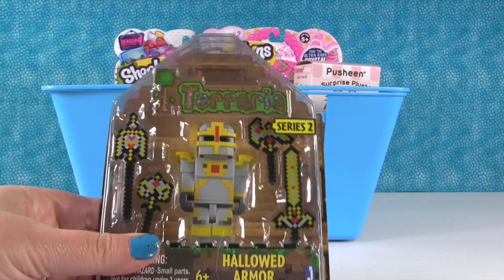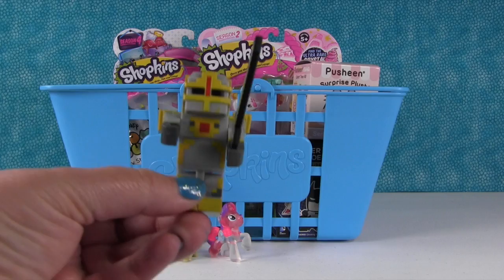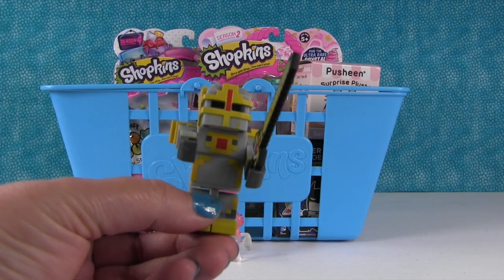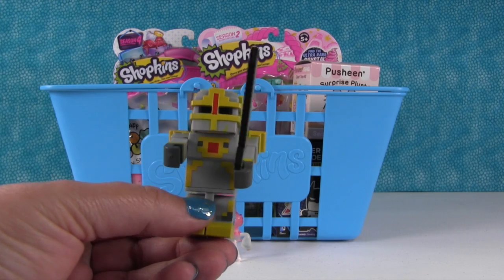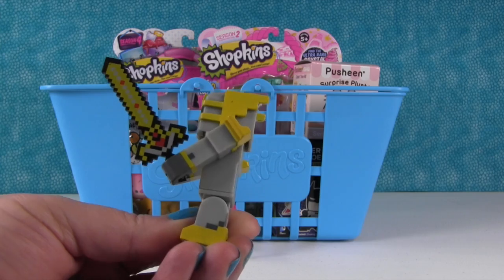Check it out. A Terraria figure. This is from Series 2. It's the hallowed armor. Let's open it up and take a better look at it. All right, here is the hallowed armor figure, and it says it takes a veteran warrior well-versed in combat to make full use of the increased speed and resistance that this elegant hard-mode armor bestows.